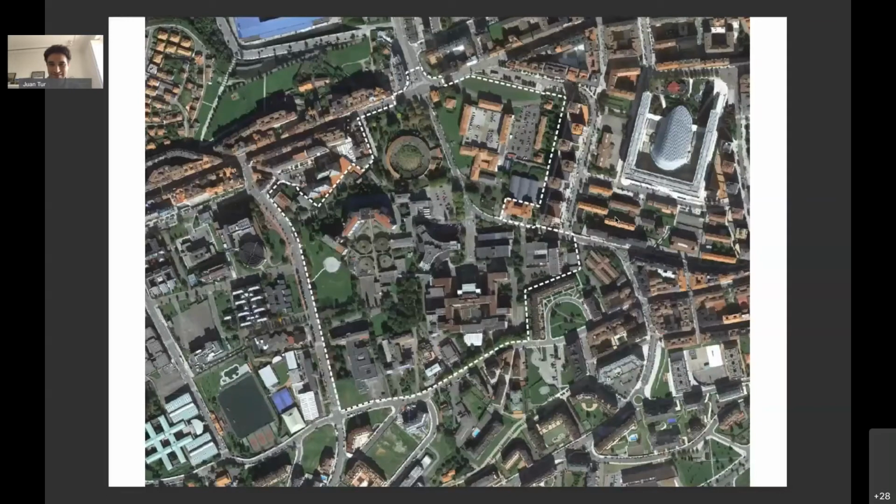At the same time, it was even more complex, because it was next to this bullfighting arena that is protected as a heritage building, which is already abandoned. And also there was this police headquarters of the city. So this was the whole site.